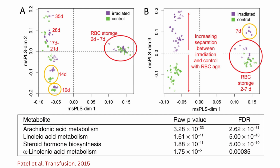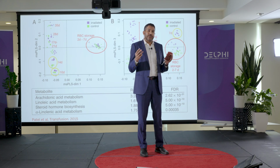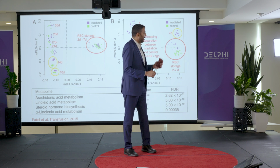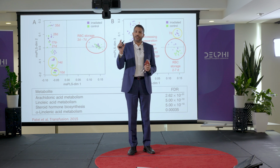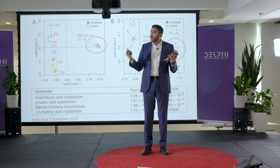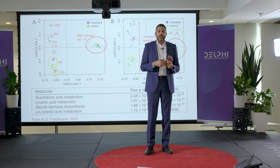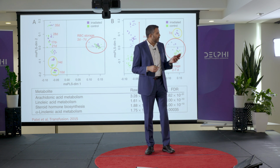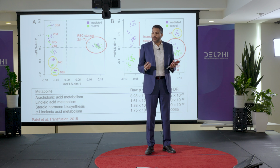But then there's this big difference between 7 and 10 days, and then as you store further, they get more and more separated, so these metabolites tell you that these units are starting to look very different over time. And they're different not only with regards to how long they're stored, but also with regards to radiation. And maybe on the red side, even at 7 days, you start to see changes occurring in these metabolite profiles that broadly characterize all of what's in this unit, things like glutathione and antioxidants and other metabolites, the characteristics of the red cells, all of those factors.